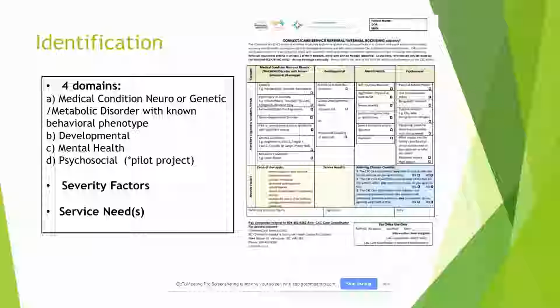The algorithm also includes severity factors, which is helpful in determining the priority of need for the patient family. Some of these factors include the child's severe impact on daily functioning, restricted participation in school or daycare, unable to participate in the community, and multiple emergency visits. The referring clinician also needs to highlight what the service need is, and this sometimes can just be one specific thing. Coordination between multiple clinics is lacking, or the family has not been able to access services in the community.